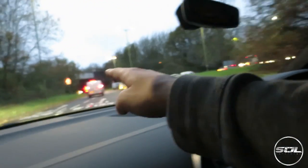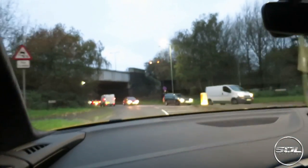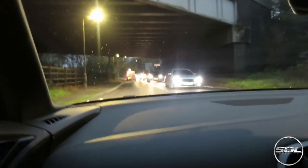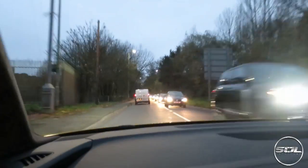So here we've got the underpass where I took my Armytrix Lambo for the first time, and we're coming here in the new R8 V10 Plus for some sound. It does sound good, and I bet it looks good on the road as well.